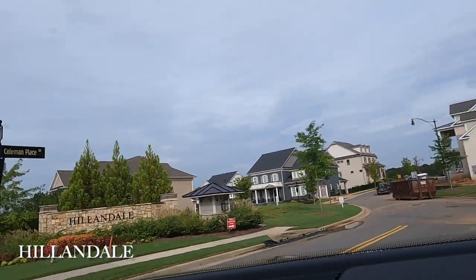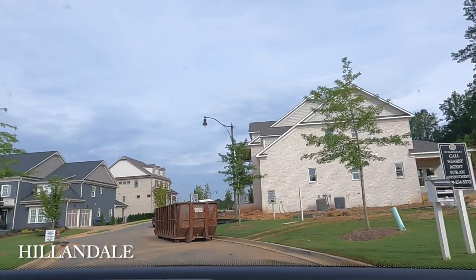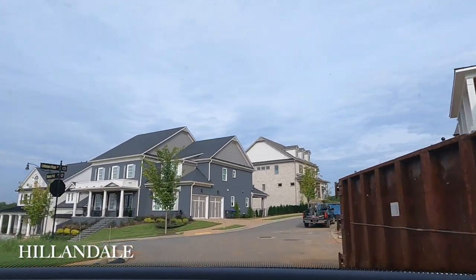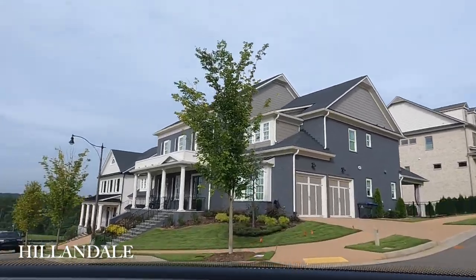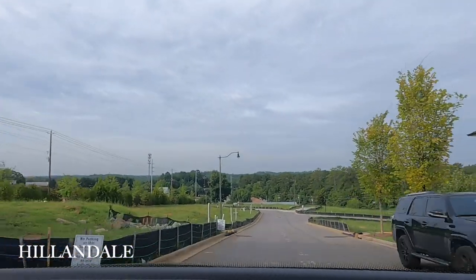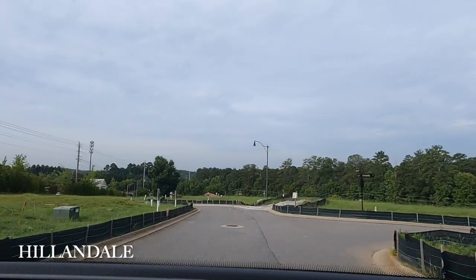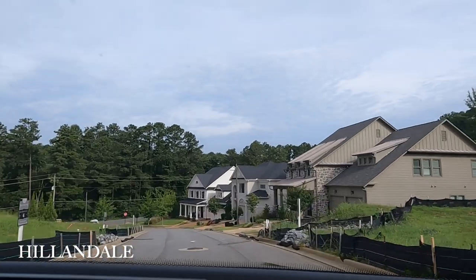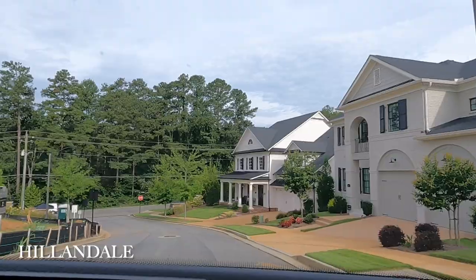Our second stop will be Hillendale by Patrick Malloy Communities. This is a new subdivision with 36 home sites. They also offer 6 different floor plans. And what I love about this community is that the HOA covers your lawn care. So if you're wanting to move to a house that has enough square footage, but you don't want to worry about your yard, this might be the subdivision for you.